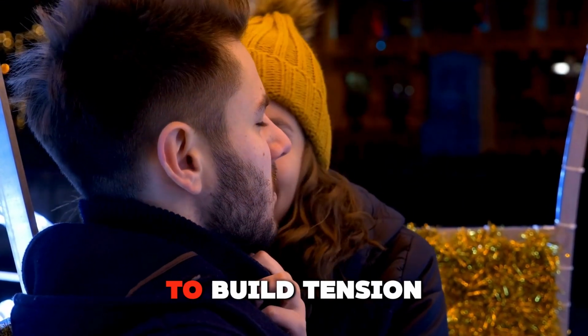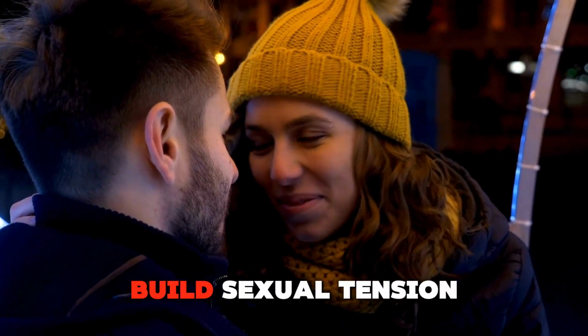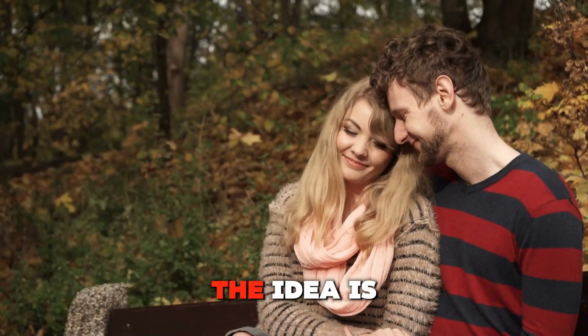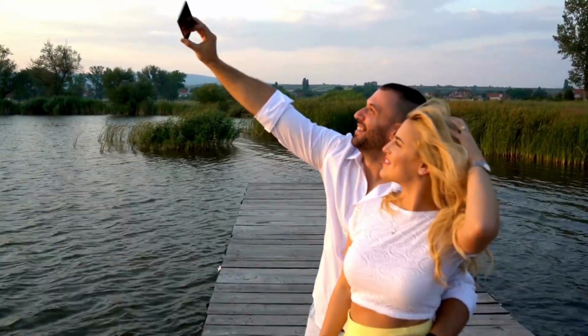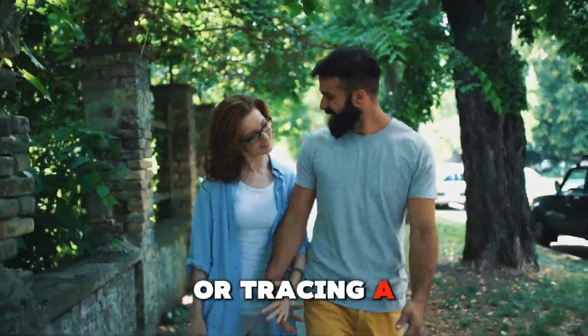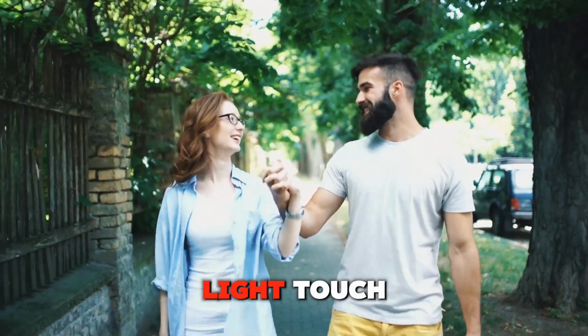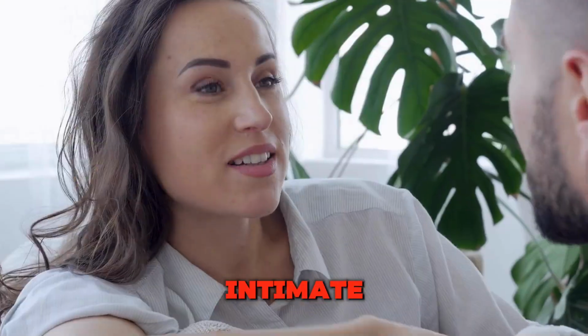3. Using touch to build tension. Touch can be an incredibly effective way to build sexual tension. The idea is to use touch to hint at what's possible without crossing boundaries. This could involve running your fingers lightly over the back of her neck or tracing a path along her collarbone with a feather-light touch. Focus on areas that are sensitive yet not overly intimate.